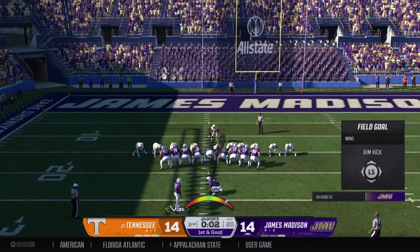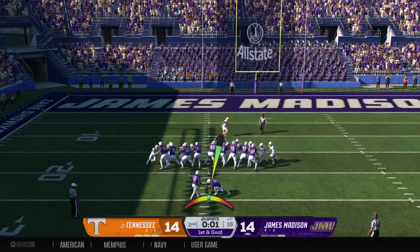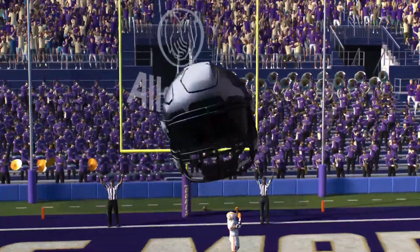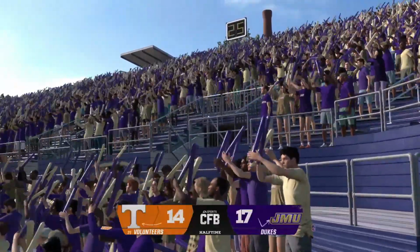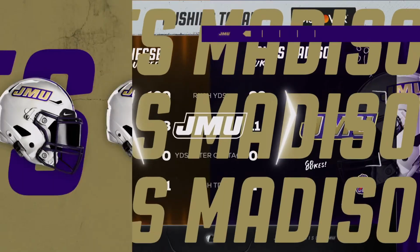And as the first half draws near to a close, here comes the field goal unit. And the holder will put it down on the left hash, a 34-yard attempt coming. Splits the uprights. Good. And guys, after the field goal, now they have the lead. That's the end of the second quarter. That means it's time to join Kevin in our halftime update.